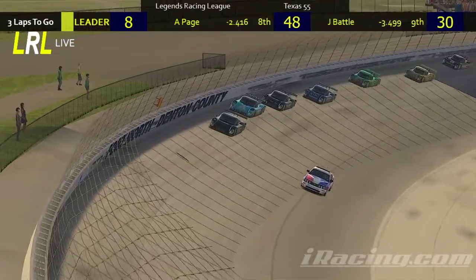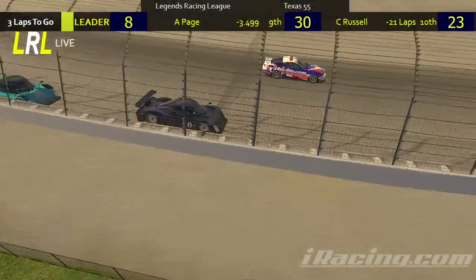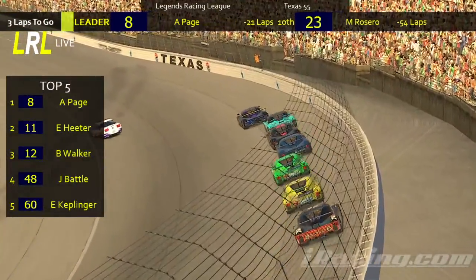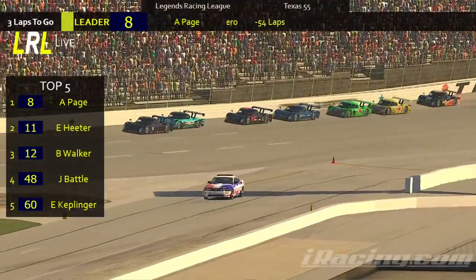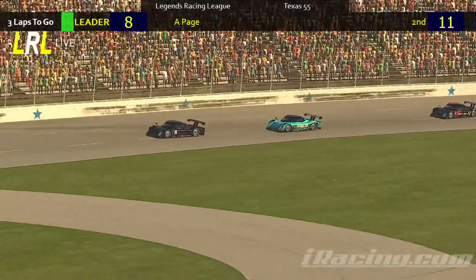As we're back here, sorry for the little break, as Amir Page is going to be taking the green. So let's take a quick look at our top 5: Amir, Heater, Walker, Keplinger, and Brown.